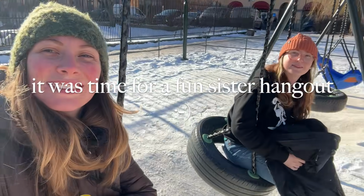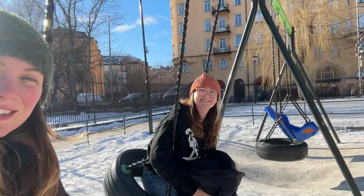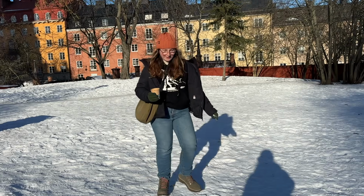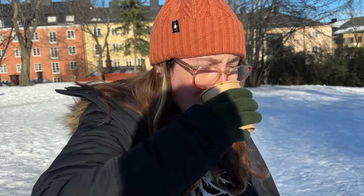Worked really hard on the resume yesterday. Uh-huh. And then, hi, we're on these tire swings. Isabella wanted to go on the tire swings. Very compact. It's because it's frozen, I think.